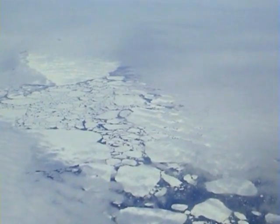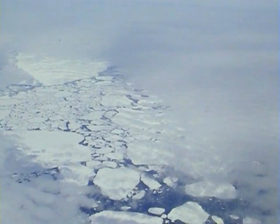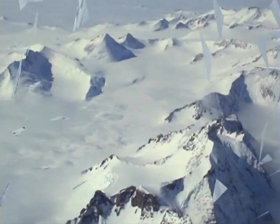We've got some good news, guys, happening out here. We're seeing some good viz ahead. We're seeing the breakup of the pack. The pack is 99% melted and broken up over the summertime.